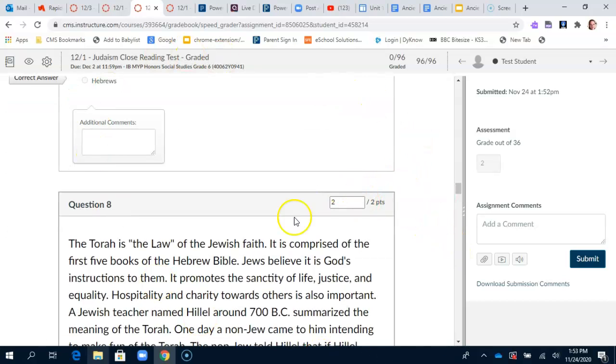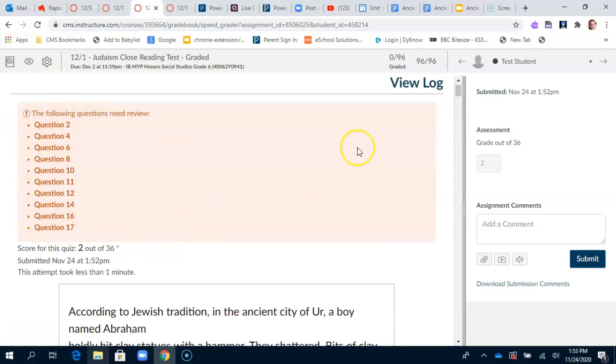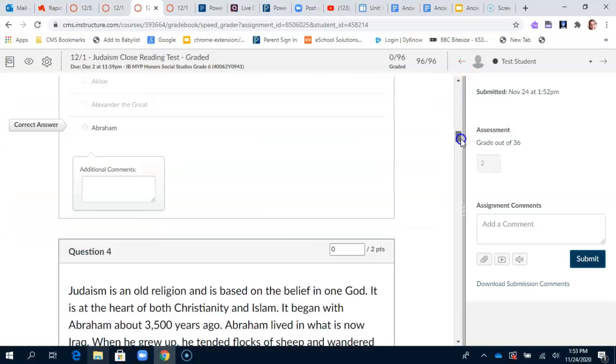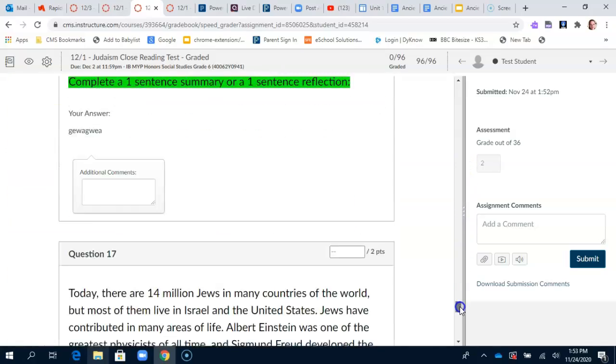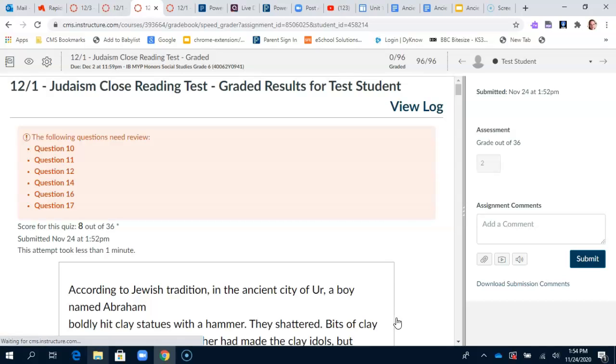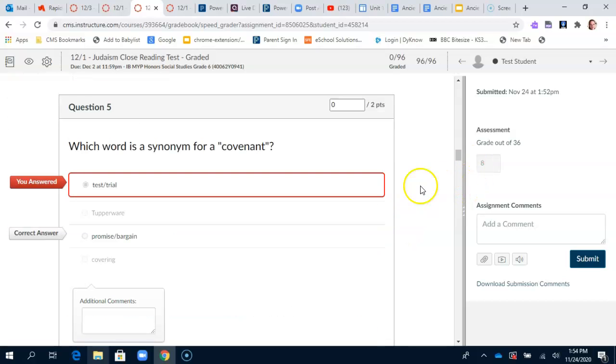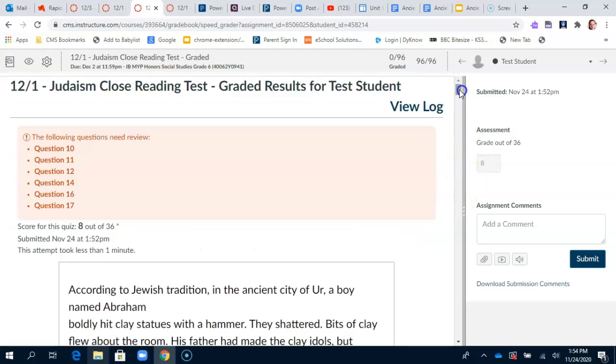Now, once you put the numbers up in the top right-hand corner of each of the paragraphs, all of these will go away, so it will tell us if we missed one. But you need to come down here to the very bottom of the test and just hit update score. And that score will then update over here on the right-hand side. And you can see up here that the questions I had scored manually go away.